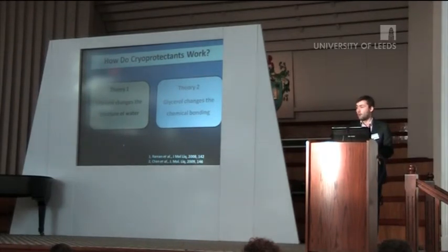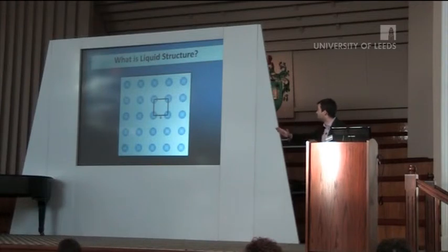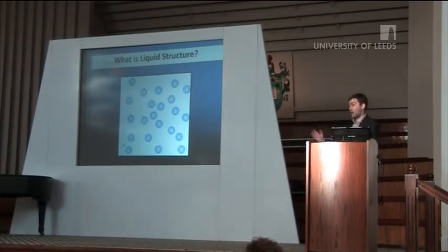So let's go back to theory one, which is that somehow glycerol changes the structure of water. But before I talk about that, I need to talk about what I mean by the structure of a liquid. So this is not a liquid, this is a schematic of a crystal. And what I'm showing here is that you have a repeating structure. So once you know what this box looks like, you know what the whole crystal looks like if it's a perfect crystal. Whereas with a liquid, you don't have this. You don't have this long-range order anymore.